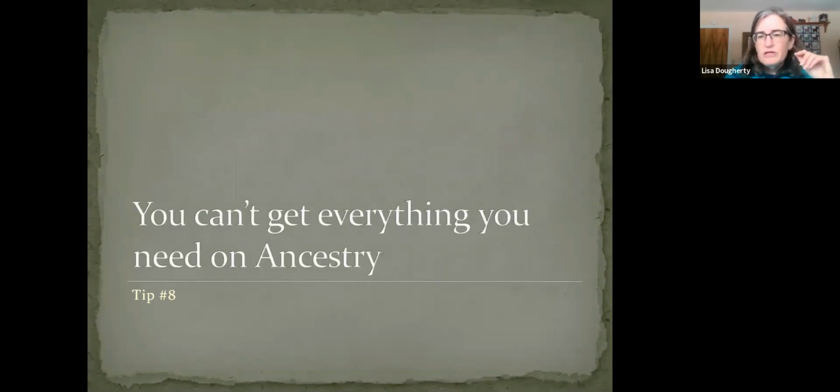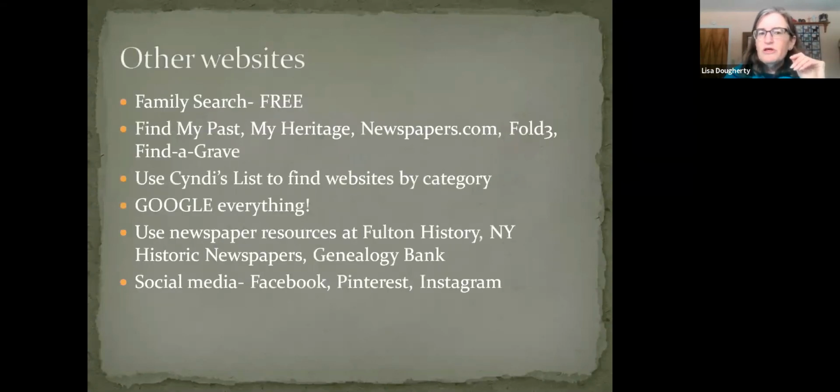All right, so we can't get everything we need on Ancestry. We know that. We know that there's a lot of other resources online. These are probably things that are very familiar to all of us. FamilySearch, we know, is free. Other pay sites like Find My Past, MyHeritage, newspapers.com. All of these are also other resources. You may find unique things on some of these websites that you're not going to find on Ancestry. So if you are looking in a certain place, it's always a good idea to check out what type of collections these websites have before you spring for a pay subscription.